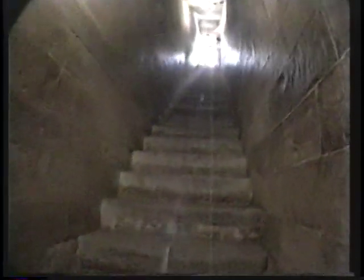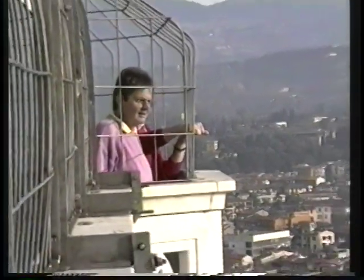Huff and puff your way up. You even have to pay to get in there. It costs about $3 to walk up the staircase, and the payoff is worth it. You get to the top and you have an unparalleled view of one of the most beautiful cities in the world.